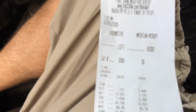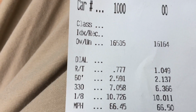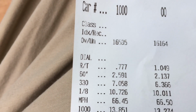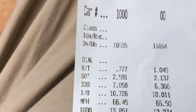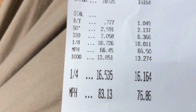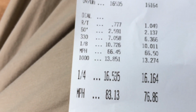Alright, boys and girls, let's look at this time slip. I am in the left-hand lane, so we'll zoom in here. 777 reaction time. 2.59 60-foot, not bad. Eighth mile, 10.72 at 66, not bad. 16.535 at 83. I love that number.